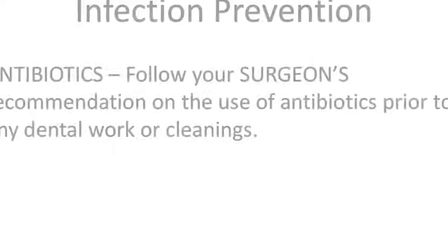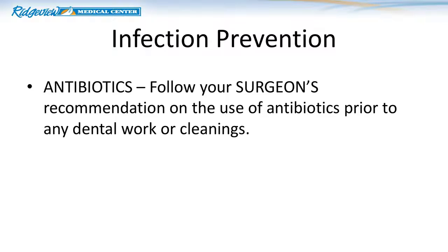What should you do before any future dental work, including a regular cleaning? You will need to take an antibiotic before any dental work, even a simple cleaning. Anytime there is blood involved, bacteria can enter into your bloodstream. Your surgeon will talk with you about getting your prescription filled. Follow your surgeon's recommendation on the use of antibiotics prior to any dental work or cleaning. If you have any questions, always refer back to your surgeon. No dental work for 3 months after surgery.